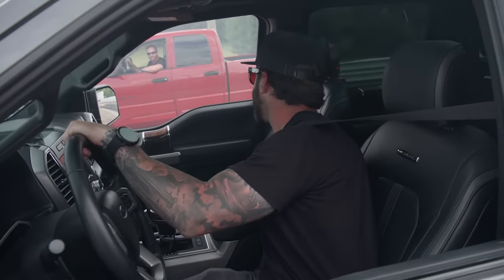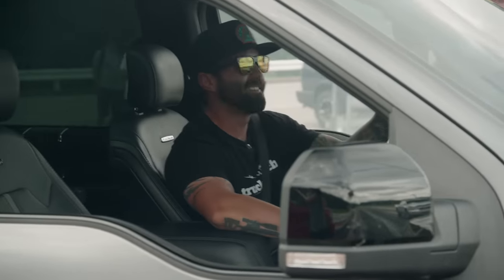Whoever's standing back here is gonna have a hard time telling the difference from my taillights and your pretty red truck. All right, well, see if you can keep up. Yeah.